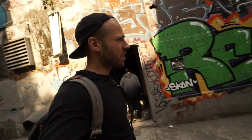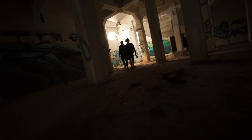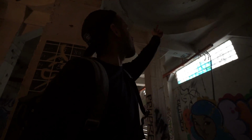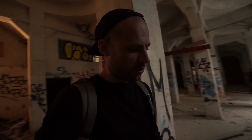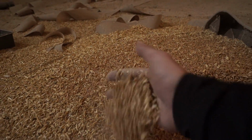Several doors going in, and the place looks wrecked. Oh yeah, look. So the silos, you can see the silos outside, and they would have dumped the wheat down in here, it would have been pulverized into flour, and it still has the piles of old wheat.